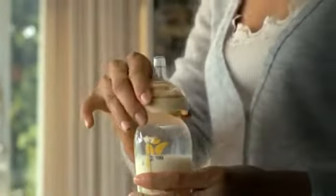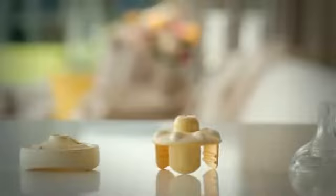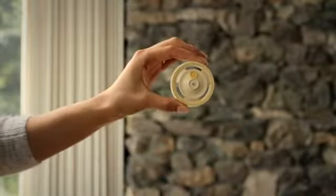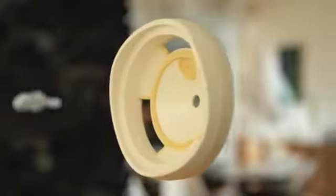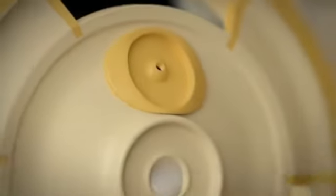Similar to breastfeeding, the milk only flows when the baby creates a vacuum. Calma consists of three parts, which are easily assembled and cleaned. The milk flows through the center of the base part. To equalize air pressure, Calma has an air venting system.